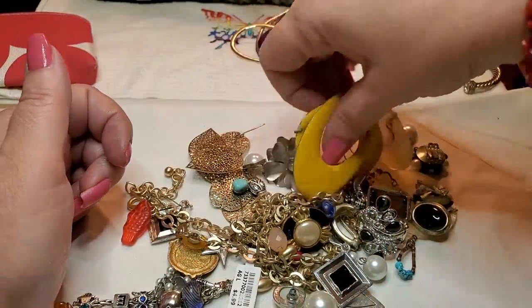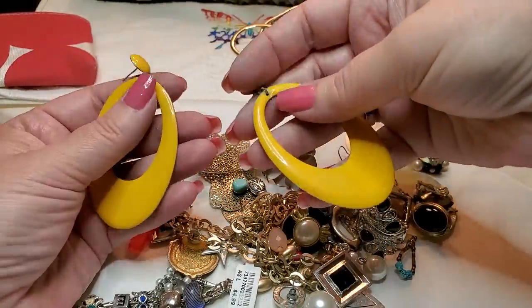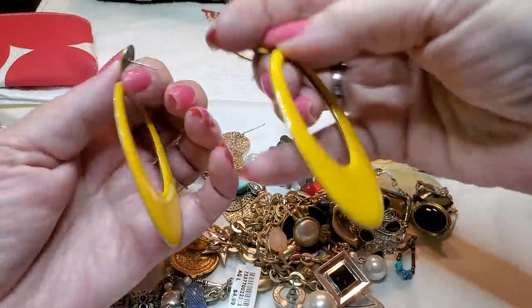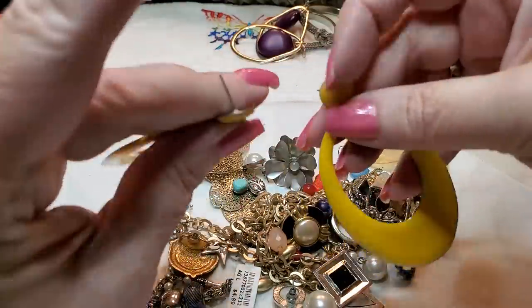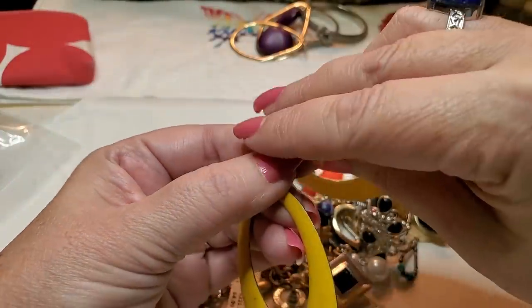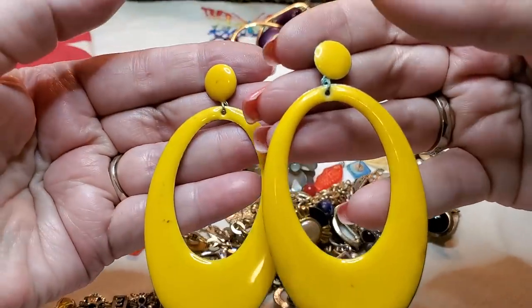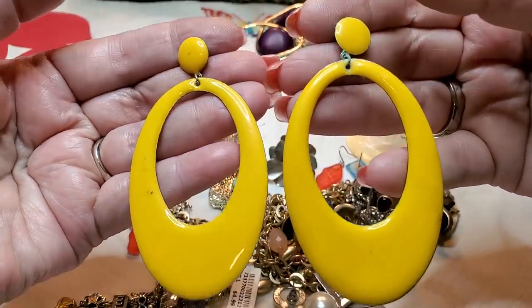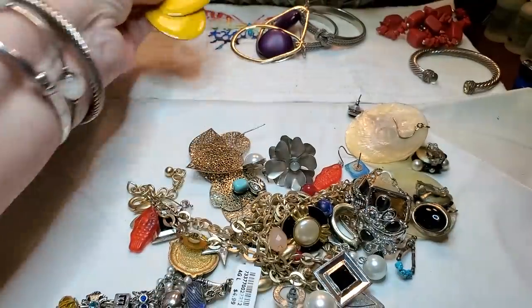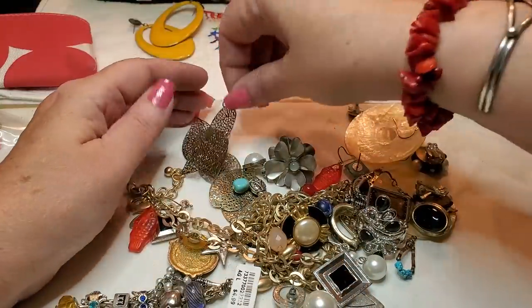Okay. Oh, look at these. Look at these yellow enamel earrings. These are all enamel, front and back. Oh, these are super cool. Yeah. Nice. They need to be cleaned up. But those are cool. I love enamel earrings. I'm going to put those over there.